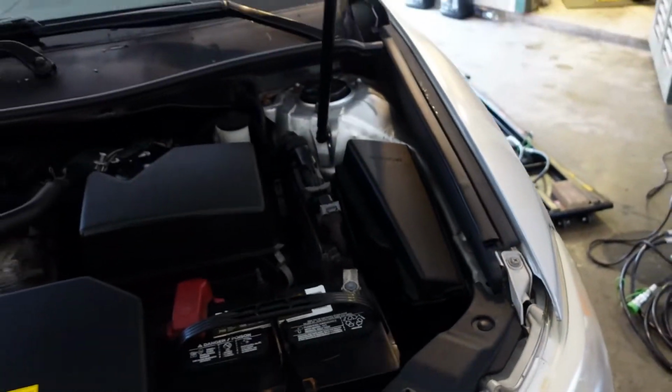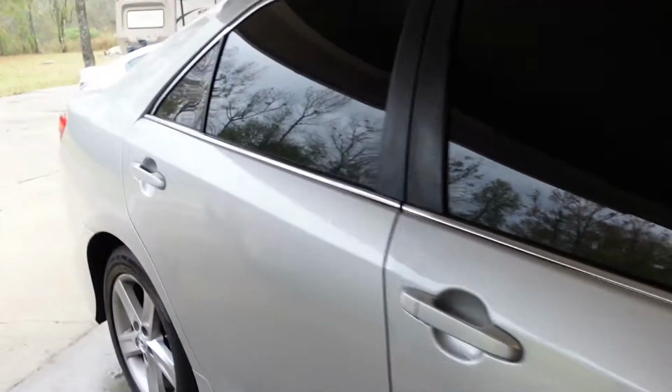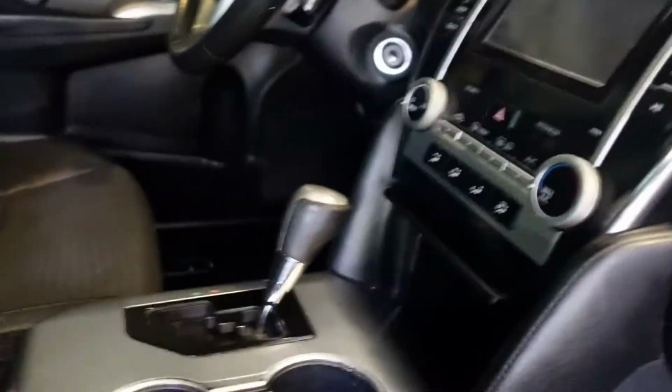So, little things, nothing major. Like I said, it drove good. The interior is not too bad. You know, cloth seats, leather accents. Nothing too terrible. A few little wear marks and stuff, but everything works.